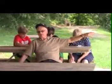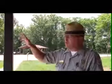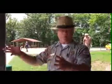Burr Oak State Park is about 100 acres. How many acres is the dam itself, or the lake itself? And this is about 721 feet in elevation, almost 665 surface acres. The Corps of Engineers, MWCD, and the state all get together in regards to flood management, water supply.